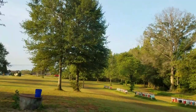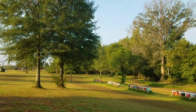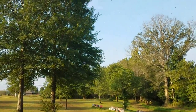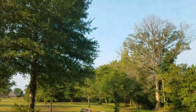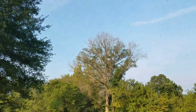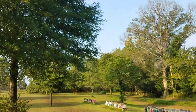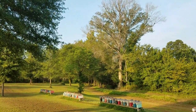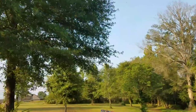Okay, I see another swarm over here in this tree. Let's see what they do. This would be a great video if they end up merging with that swarm right there. I've talked about that before, but I've never actually got the whole thing on video. So there's the other swarm. I don't know if you can see it. It doesn't look like they're going right past it.